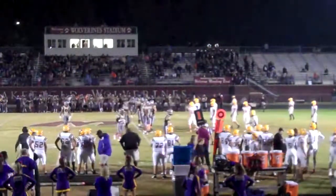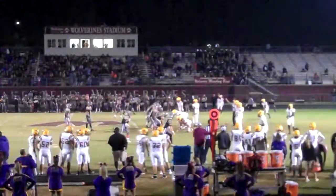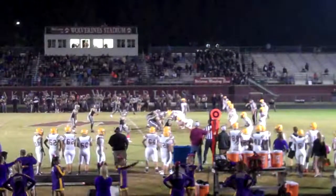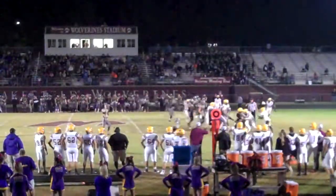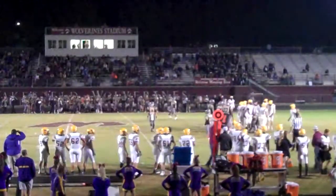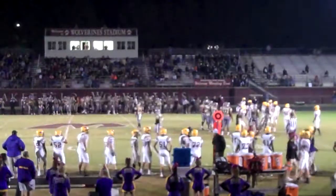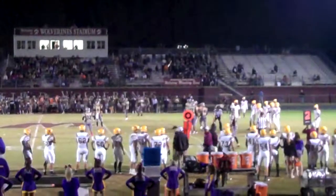Ball will be spotted at the 44-yard line. Chad Northfleet on the carry for Wakefield inside the 40-yard line, down to the 38, gain of 5 on the play. It'll be 2nd and 5.